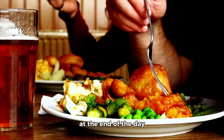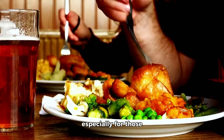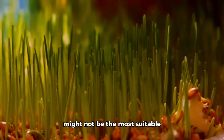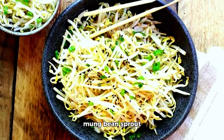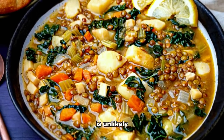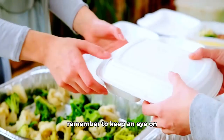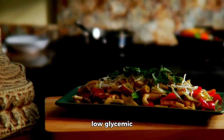At the end of the day, moderation is the key to maintaining a balanced diet, especially for those living with diabetes. While the sprouts we discussed today might not be the most suitable, it doesn't mean they need to be completely shunned. The occasional mung bean sprout in your salad or a spoonful of sprouted lentils in your soup is unlikely to cause a dramatic surge in blood sugar levels. Remember to keep an eye on portion sizes and always couple these sprouts with other low glycemic foods to balance the effect.